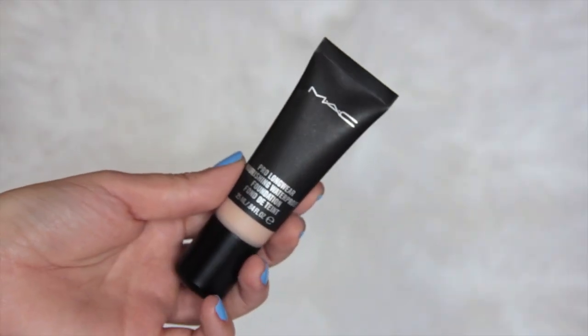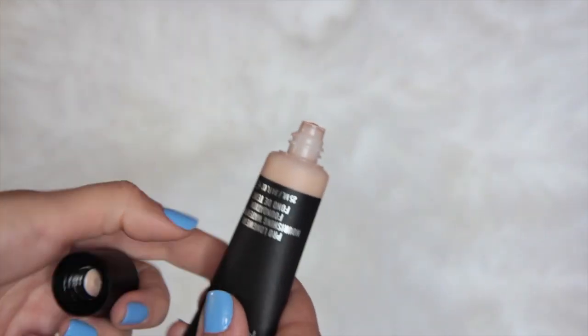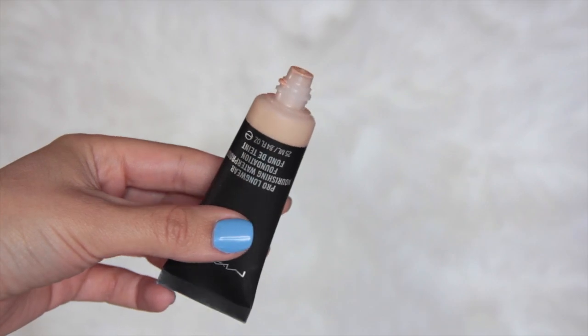So I'm going to look at a few notes I have down here, kind of let you guys know some of the details. This launched on May 7th and it retails for $32 in the US. The website does claim that it can be used as a foundation or concealer. On a press release, I saw that there was a claim that this lasts for up to 16 hours, but on the website it actually says up to 24 hours. So I thought this was pretty cool.